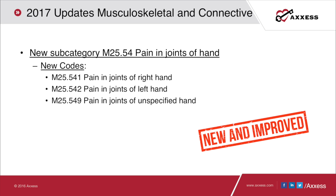All right, new subcategory, M25.54, that's pain in the joints of the hand. They have given us a sixth character and added new codes so that we can specify laterality. So you have M25.541, pain in the joints of the right hand, M25.542, pain in the joints of the left hand, M25.549, pain in the joints of unspecified hands.